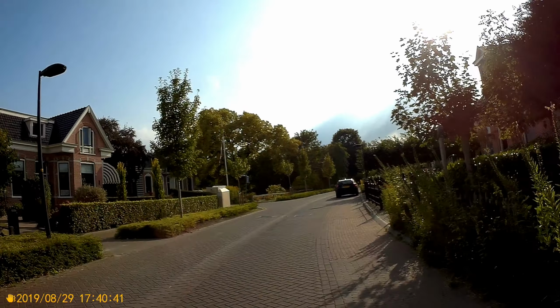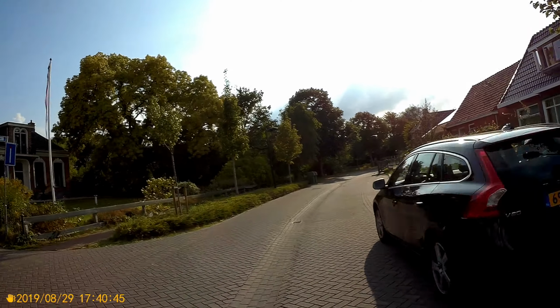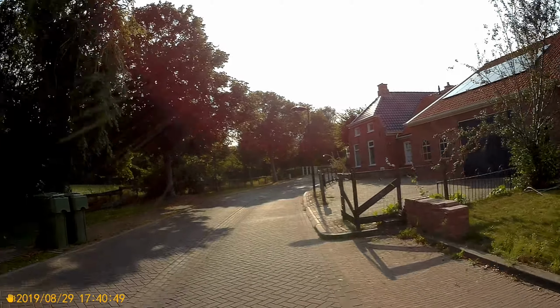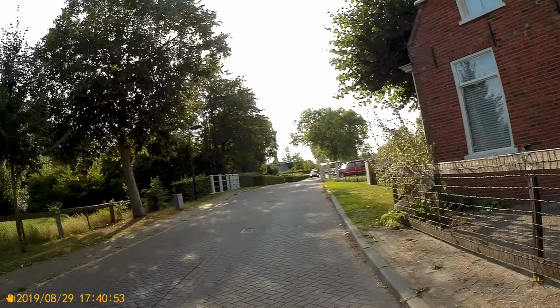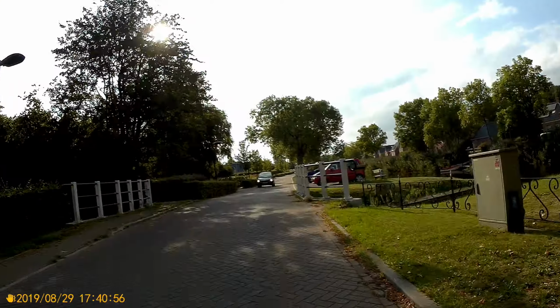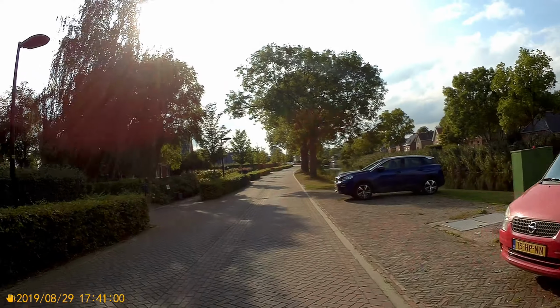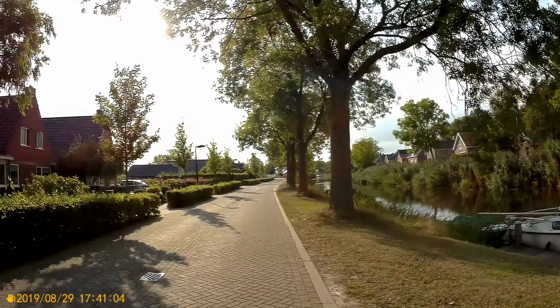Well, you see me on my bike there. I rented a bike, and we saw something of the island, something of the beach. We actually went into the water, not with the whole body, but up to the ankles or so, about 20 or 30 centimeters deep.